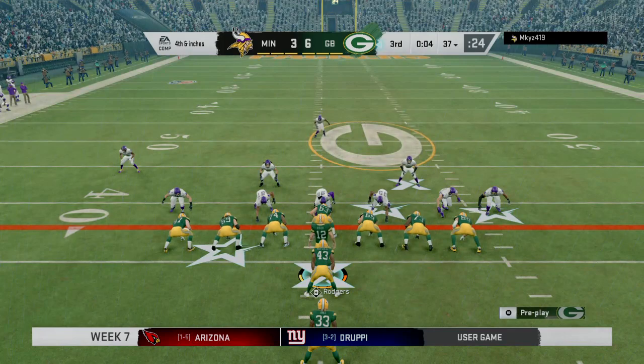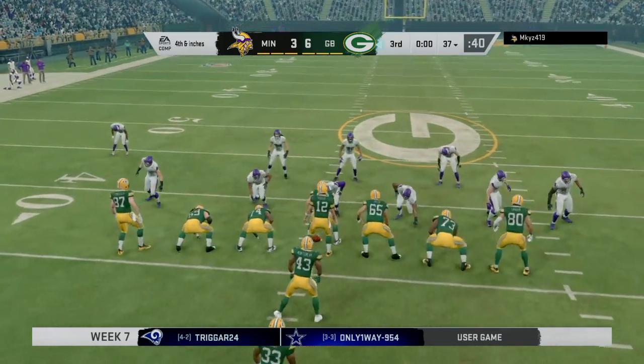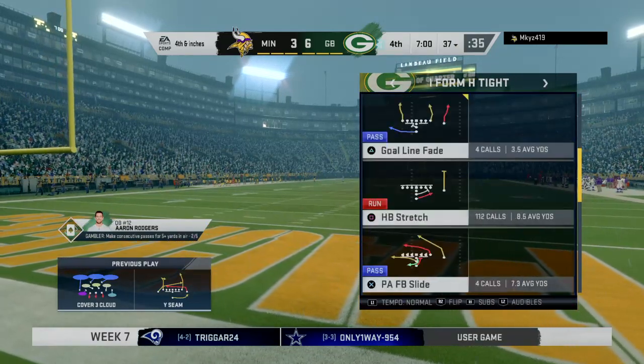And this should be the final play before the quarter ends. And that is going to do it for this 3rd quarter of action. We'll return with more after this break.